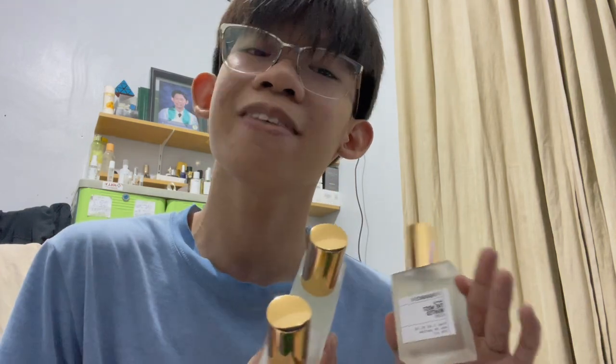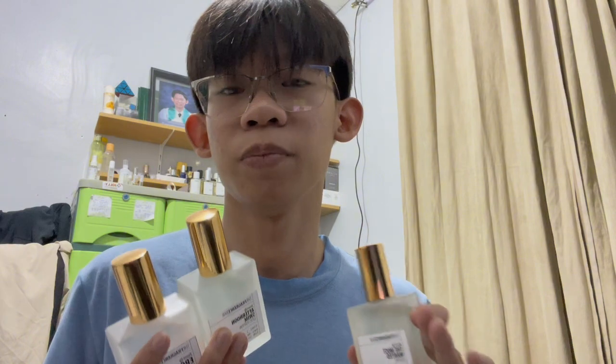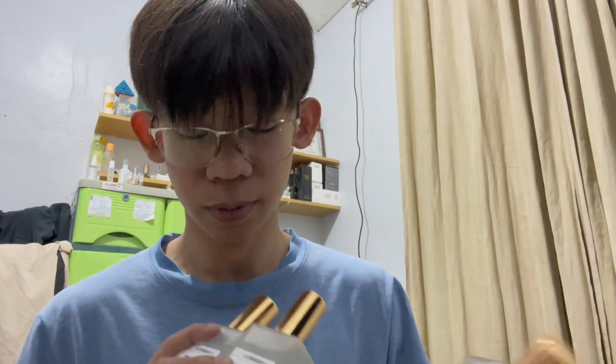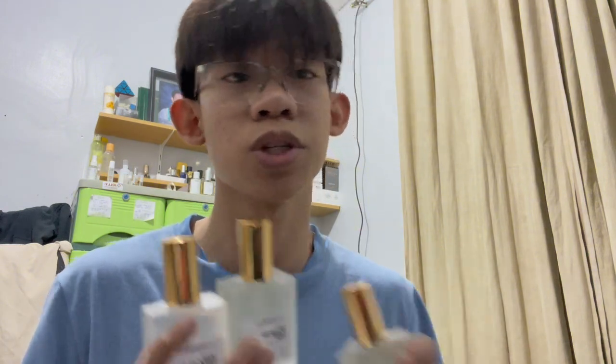There's a bit of alcohol in the opening, but that's unavoidable since these are inspired perfumes that are really affordable, and of course they're going to use synthetic notes and materials. They're not going to use 100% natural oils and materials. So I really admire how close these are to the originals, especially the one I'm most familiar with, which is Versace Eros Flame. It sits around 75% close for only 290 pesos, which is absurd.